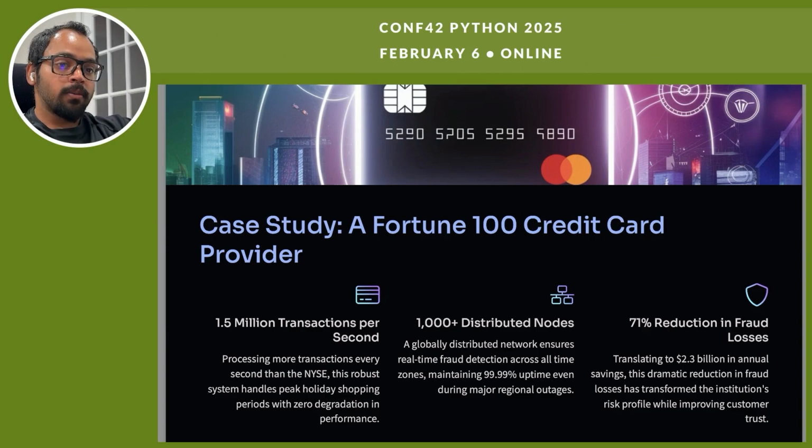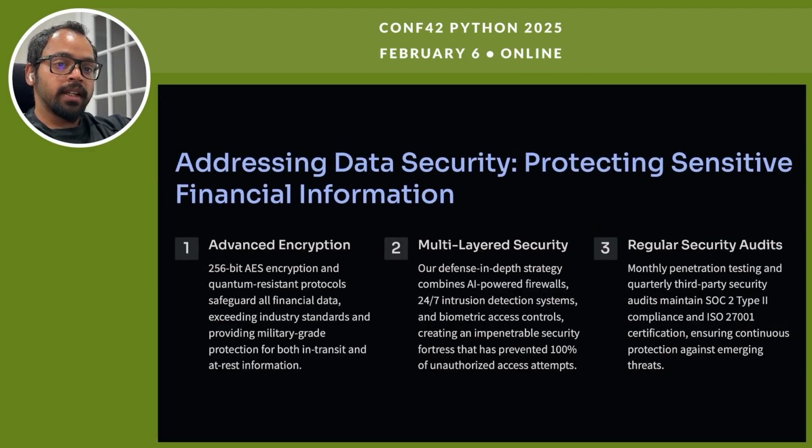By deploying this cloud-based fraud detection solution, the institution saw a 71% reduction in fraud losses, which translates to a saving of $1.5 billion annually. This not only improved their bottom line, but also enhanced their risk profile and customer trust. Addressing data security. Let's talk about how data security is maintained in the systems.